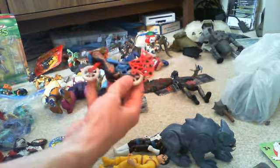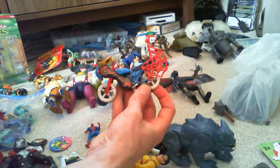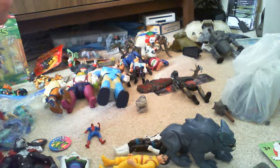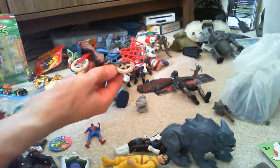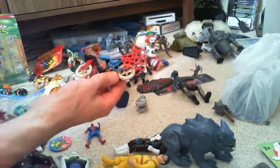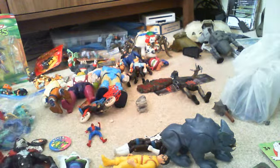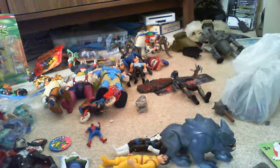Found this beat up, demolished Spider-Man bike from the 1960s or 70s, I would assume. 1978 perhaps. Needs a real good clean, but yeah, you don't see many Spider-Man bikes like that, so I think if that cleans up nice, it'll go on the shelf with a Spider-Man riding on it.